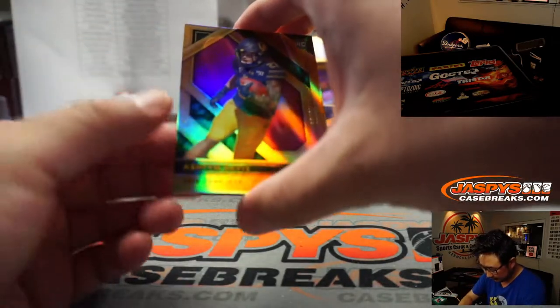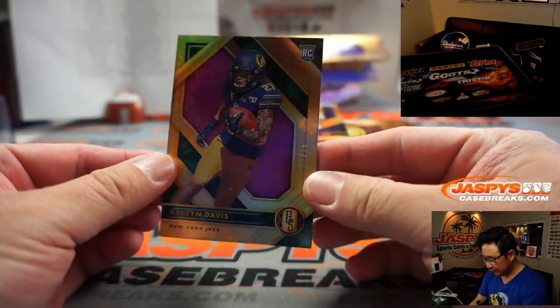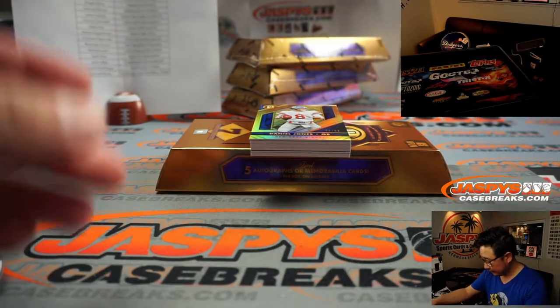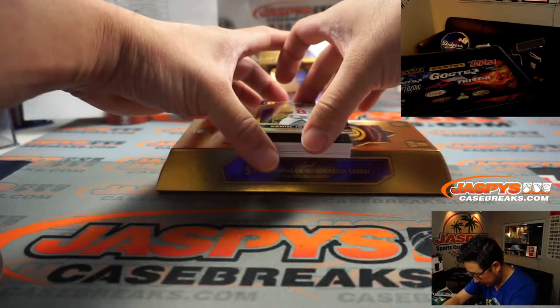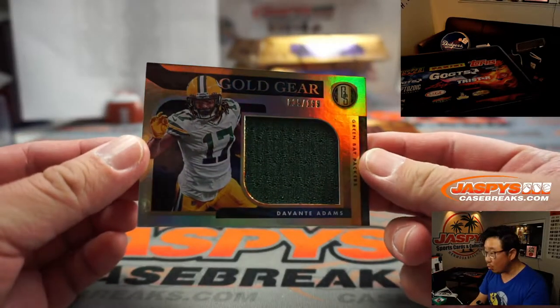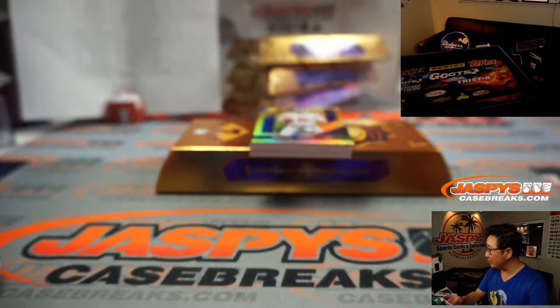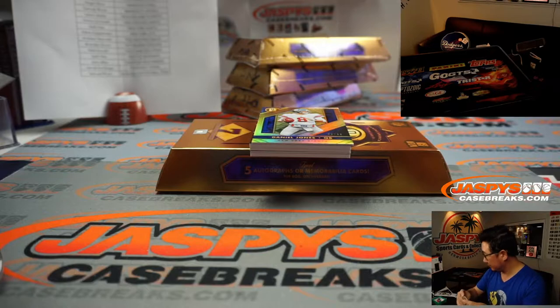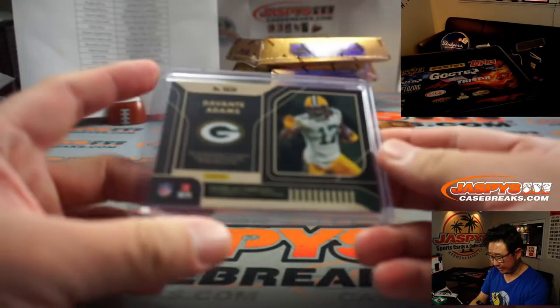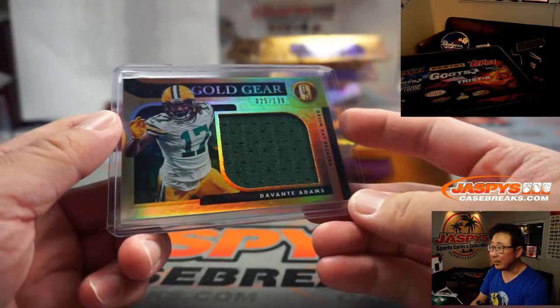Football time. We've got Ashton Davis to 25 for the New York Jets. That'll go to Adam. And then behind Daniel Jones is 25 out of 199, Devontae Adams. Green Bay Packers, that was one of the last teams, taking Anthony with that one. It's the Devontae Adams relic.